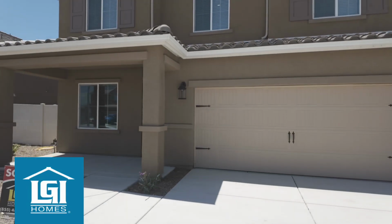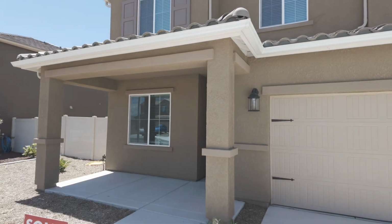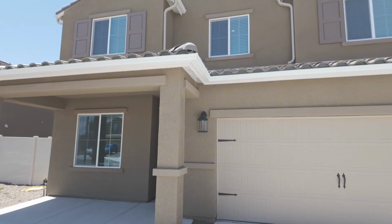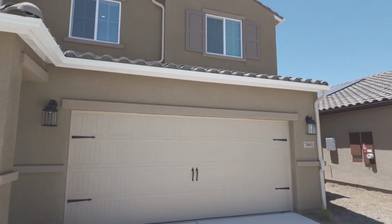What is up, everyone? I'm out here in the Southwest and I'm going to take you on a tour of an LGI build and give you all the details. So let's get started. All right, so we're looking at a Venice floor plan. And this one starts at $513,900.